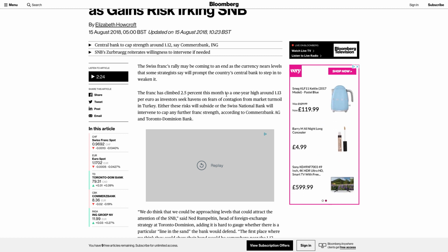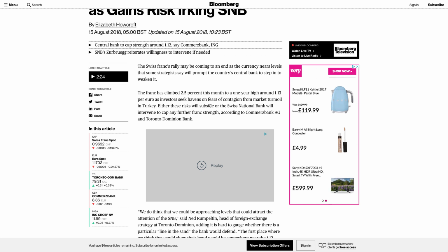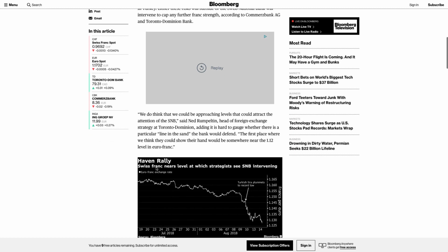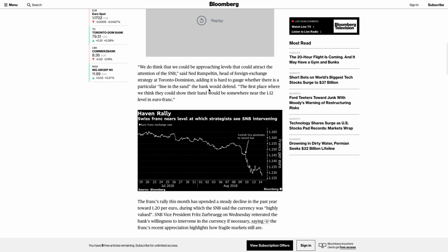Right, so the franc has climbed to a 1 month high around 115 per euro as investors seek havens on fears of contagion from market turmoil in Turkey. Either these risks will subside or the Swiss National Bank will intervene to cap any further franc strength, according to Commerzbank and Toronto Dominion Bank. We do think that we could be approaching levels that could attract the attention of the Swiss National Bank, said Ned Rumpeltin, head of foreign exchange strategy at Toronto Dominion, adding it's hard to gauge whether there is a particular line in the sand the bank would defend.